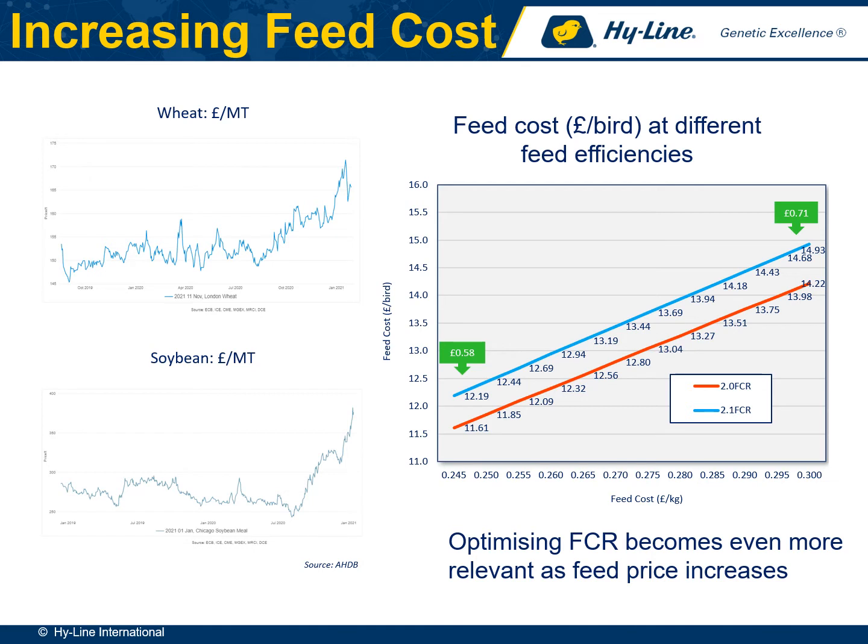So we've identified that FCR is important for us to try to get an understanding of. Now we need to take a look at what factors are going to influence FCR.